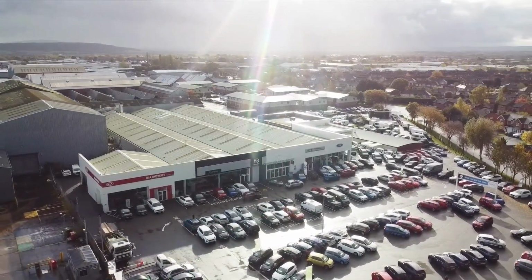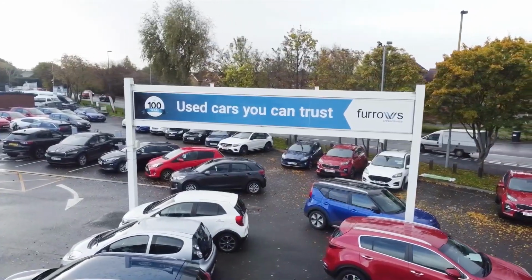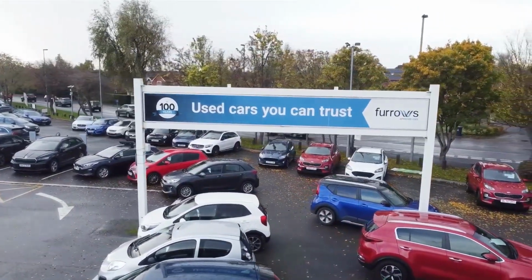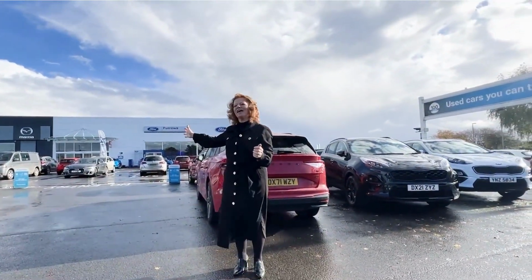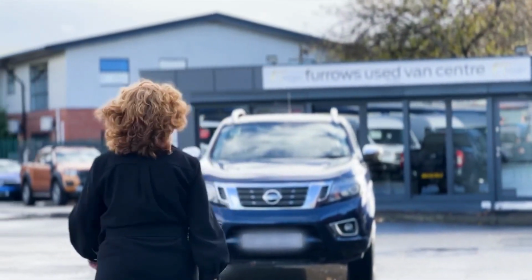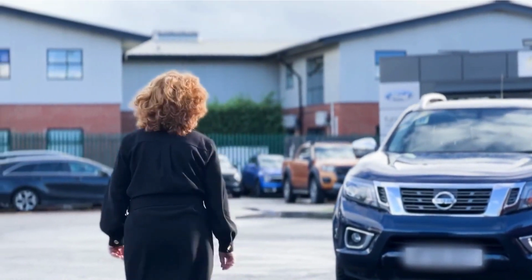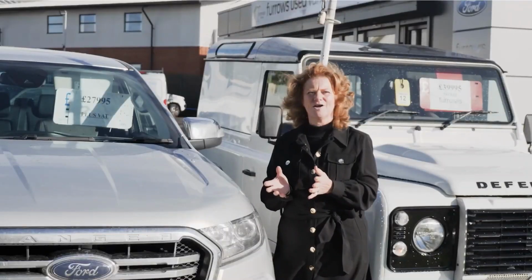Now, one of the important parts about working in a garage is health and safety, and we have our own health and safety officer. So when somebody has sold their car, it comes here, and they pick up their new car over there. So there's different jobs within the sales team, new car sales and used cars. So we're now in the used section of the commercial vehicles. So it's another type of selling for Furrows.